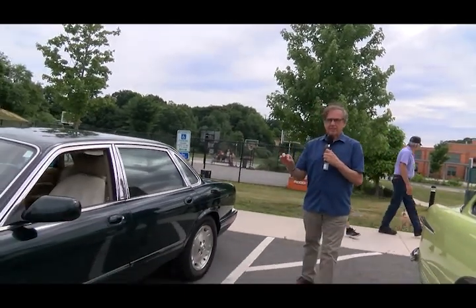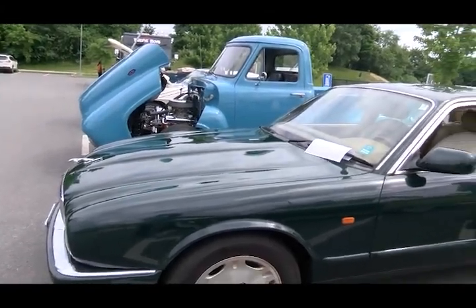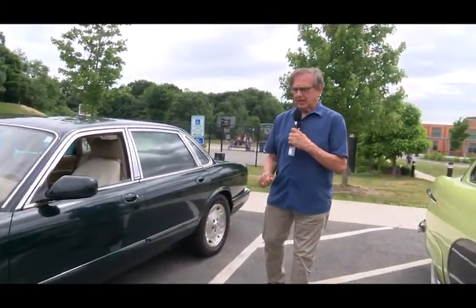And this comes from the same family that gave you the Jaguar XKE. Okay, from that same family of cars. And it's nice to see that tradition maintained.